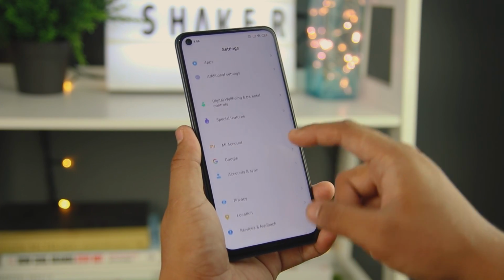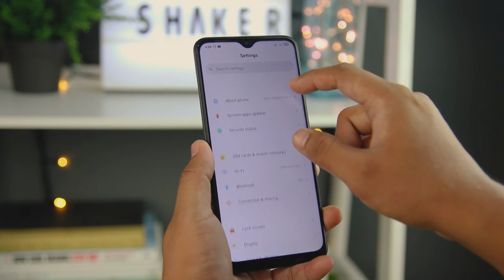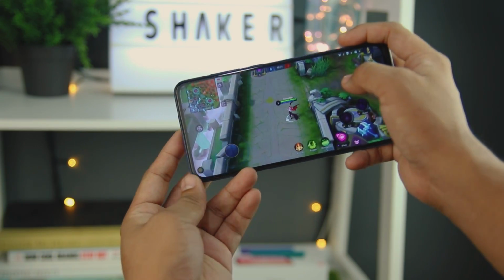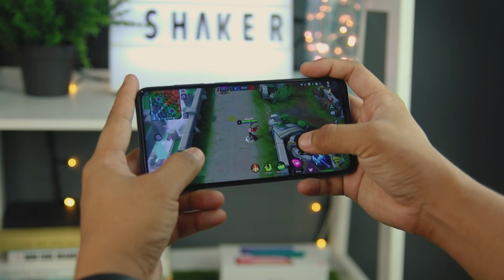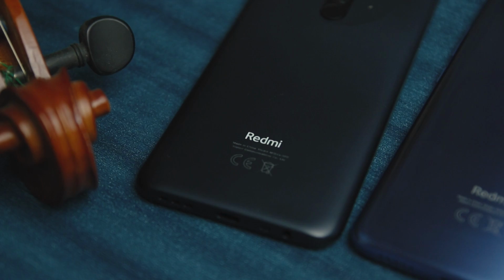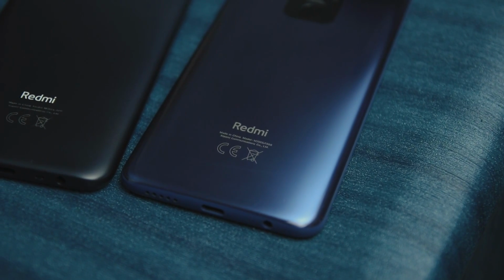Seeing the Redmi Note 9 hole punch cutout, it is more attractive than the outdated dewdrop notch of the Redmi 9. And besides, while playing games in landscape mode, you can hide the cutout behind your fingers so that it is more comfortable for you to view the screen. At the end of the day, it's all yours to decide which suits you the most.